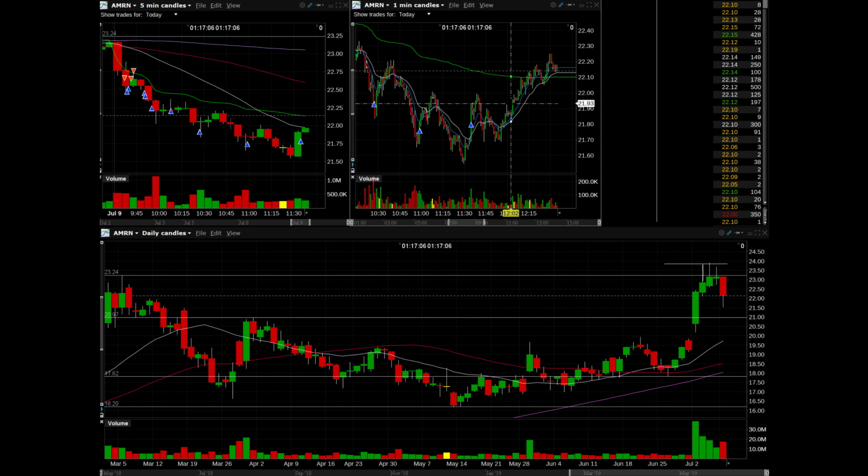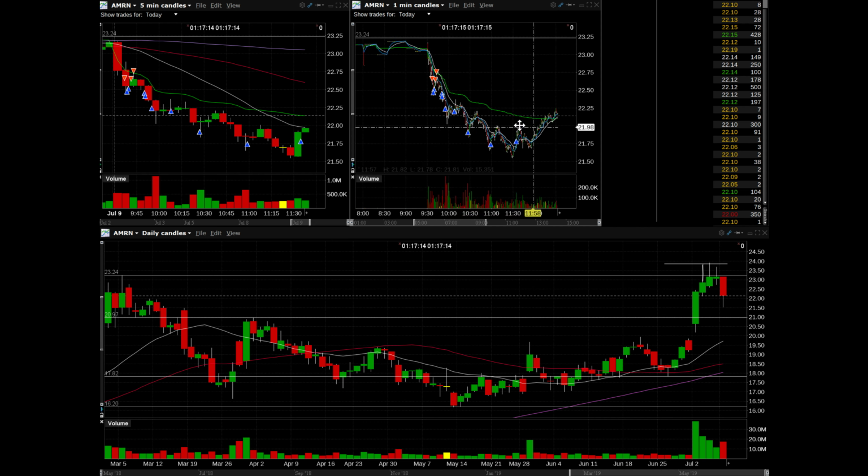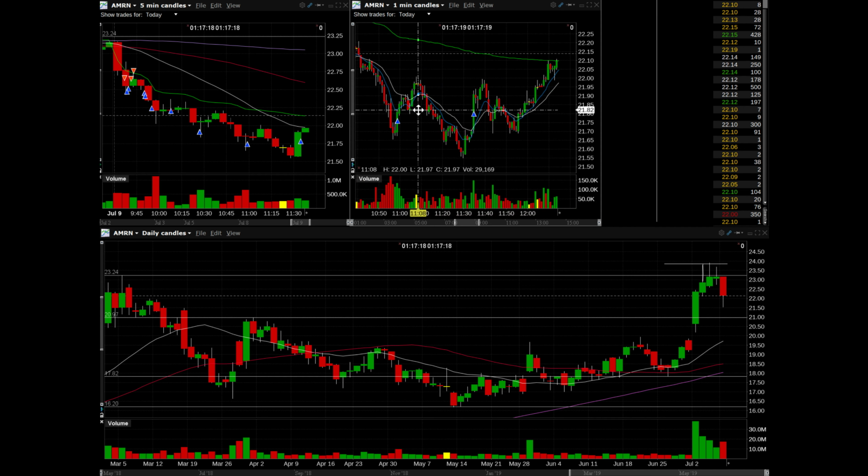Eventually I got a sense that the bounces were over, right? It came back up here and reclaimed, and I had a very strong feeling that was it. And I turned out to be right. It just bounced back up to VWAP and continued to go sideways from there. So this was a beautiful trade.